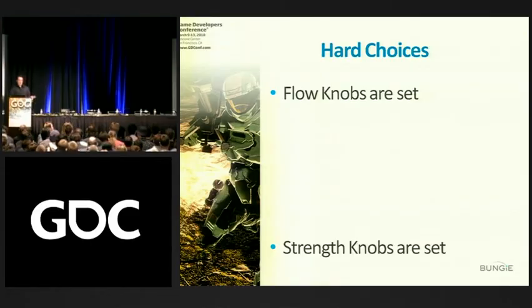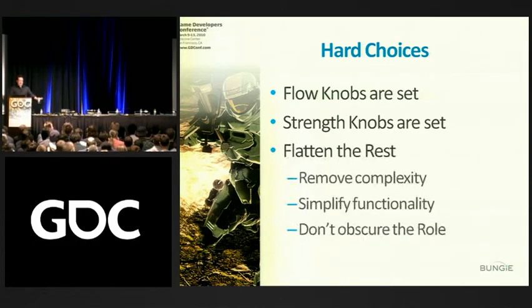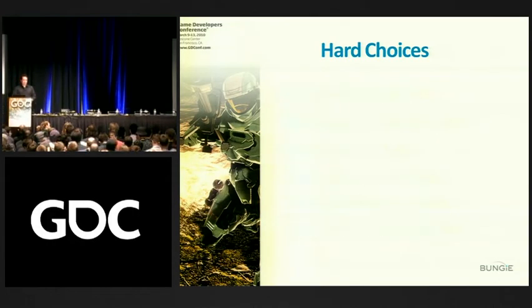So you got your flow knob set. You got your strength knob set. Turn everything else to 0. If it's not important for flow and it's not important for strength, it's not important. You need to remove that complexity because it's just going to get in the way. You don't want to obscure the role that you initially decided on, and anything other than those two are just noise.